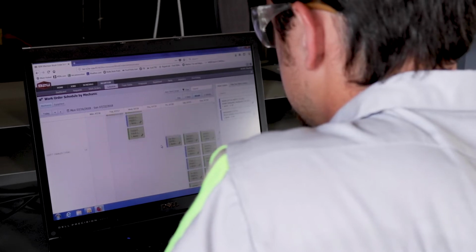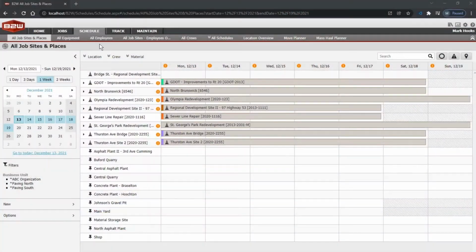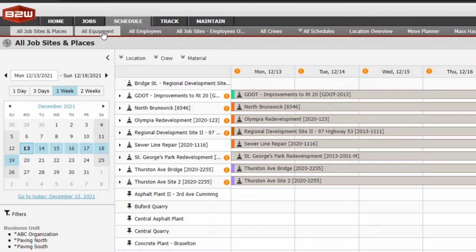With B2W, with the Schedule aspect of it, there's more visibility. Before, we didn't have a real dispatch program. It was markers on a whiteboard or magnets. Having the visibility so everybody could look at it was one of the things that I was really looking for.